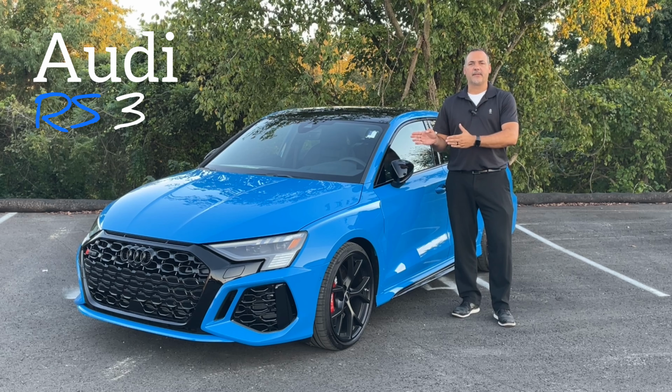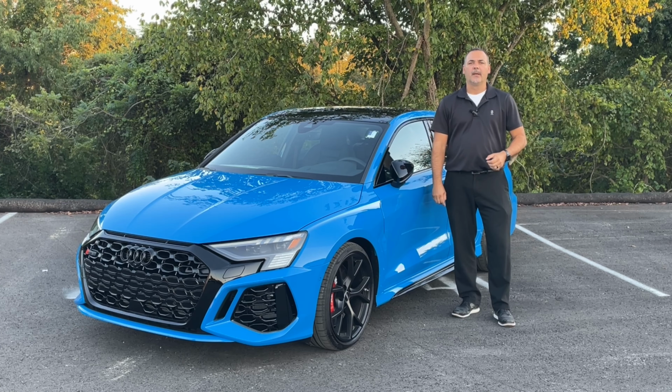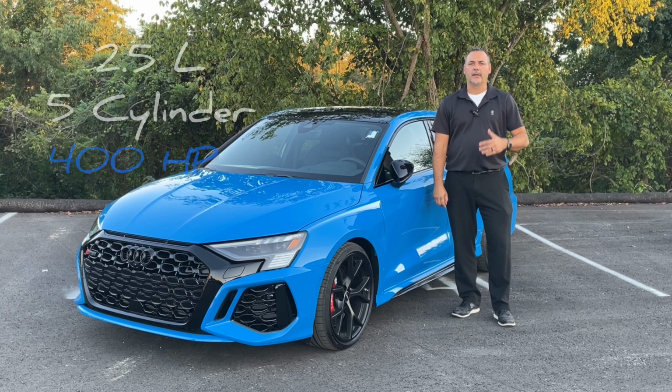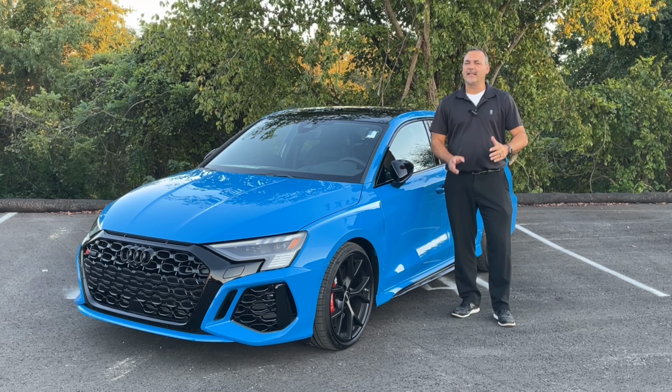Bringing you today an Audi RS3 sedan. This is Turbo Blue. This is a 2.5 liter, 5-cylinder, 400 horsepower, basically race car that is street legal. We just got this one in. We've had one other one. There's not a lot out there.